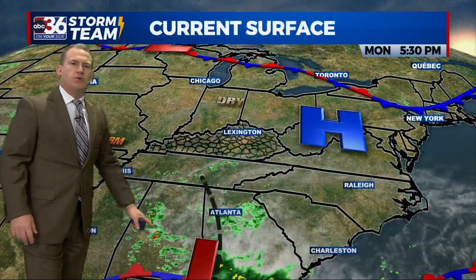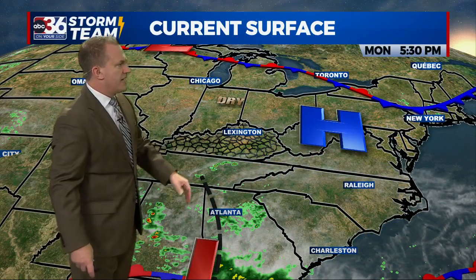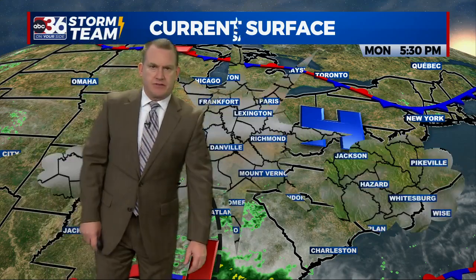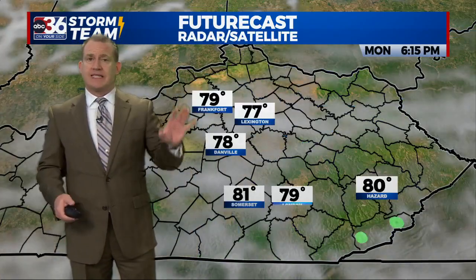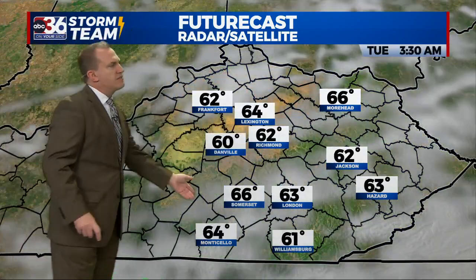High pressure off to our east. You see that area of low pressure, and again, little mid-level wave on the north side of it, kind of driving the train here through the mid-south and the deep south, scattered showers and thunderstorms. Our futurecast this evening, no problems, a nice evening. Get out there and enjoy it, especially with the later sunset.